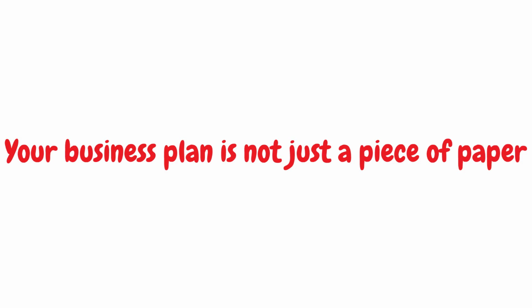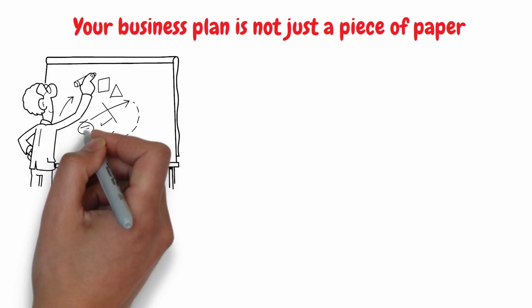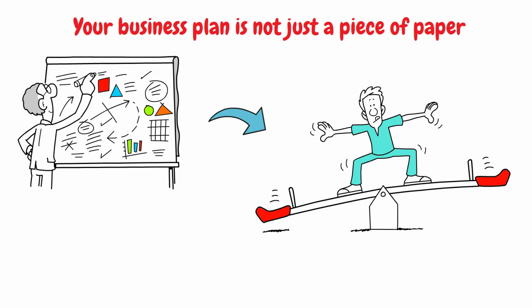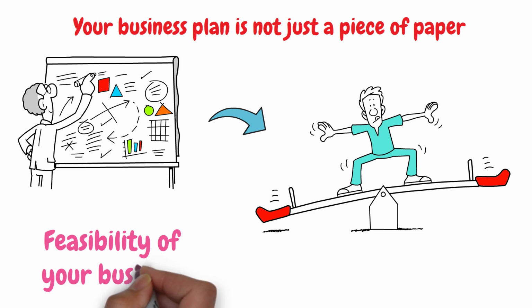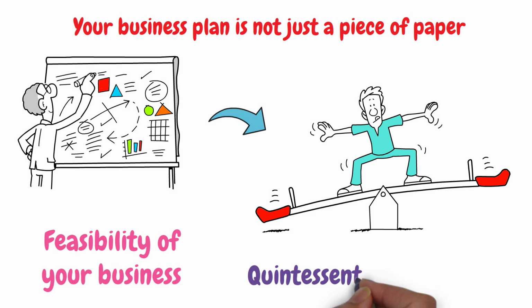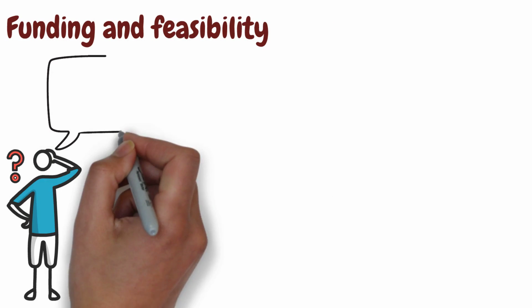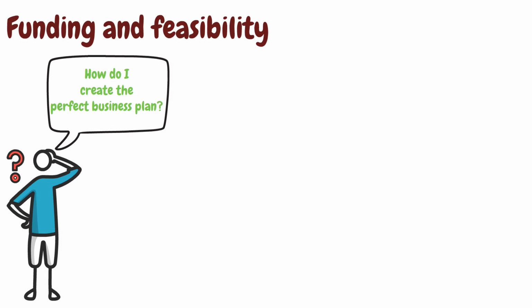Your business plan is not just a piece of paper. In reality, a business plan is undoubtedly the make or break factor when it comes to running a successful business. Not only does it explore the feasibility of your business, but it is also the quintessential requirement to getting a loan. But funding and feasibility are only a part of the full picture.